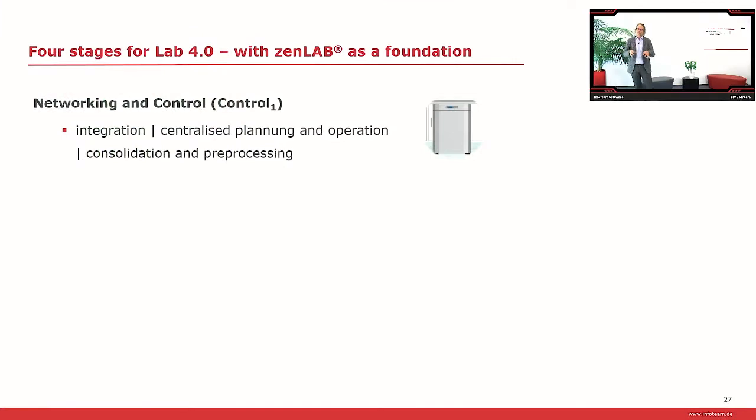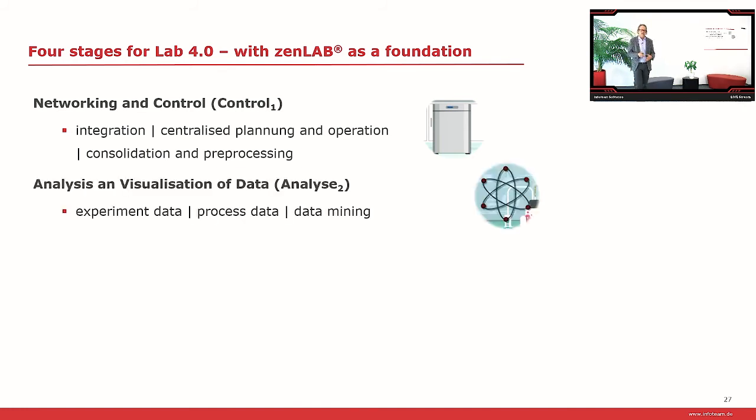The first stage is networking and control. So we have to gather all those instruments, gather those data, consolidate and pre-process where possible and where necessary, and come up with a centralized planning and operational plan. The second stage is analysis and visualization of data. So we have those experiment data, we have those process data. We can start with the first data mining and visualize the status of instruments, people, experiments, workload, and so on.